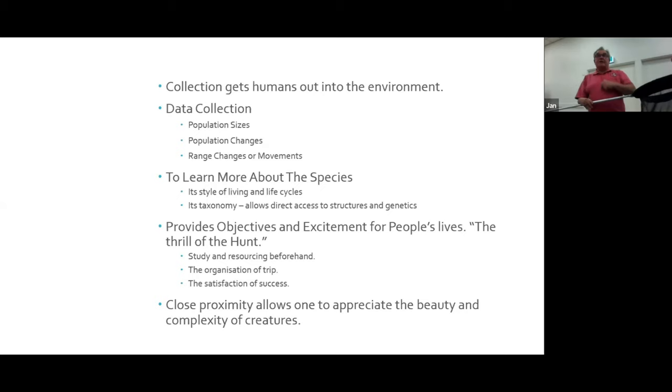Okay, we need to learn more about species. You'd be amazed at how different the life cycles of butterflies are. They've all got a basic similarity, but they're so wildly different. Okay. And the taxonomy. I mean, if you want a job for life, if you can get someone to pay you to do it, you just want to become an insect taxonomist, because there's so much to name.